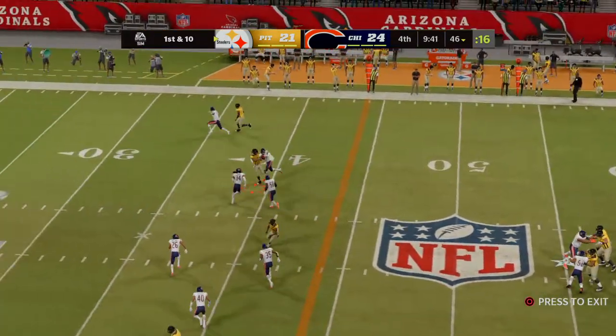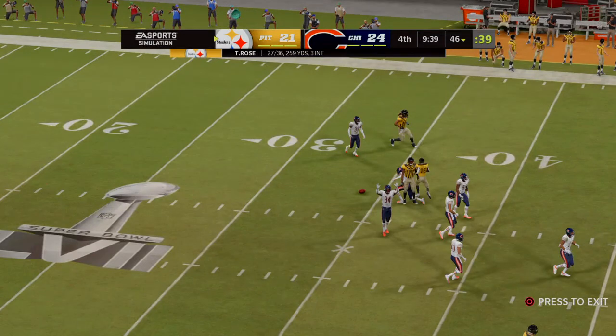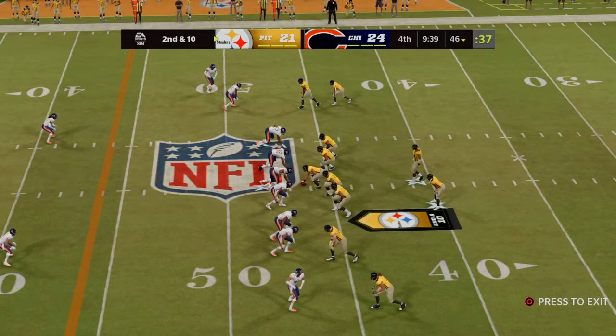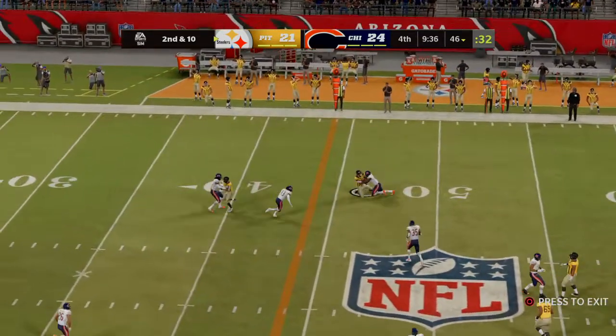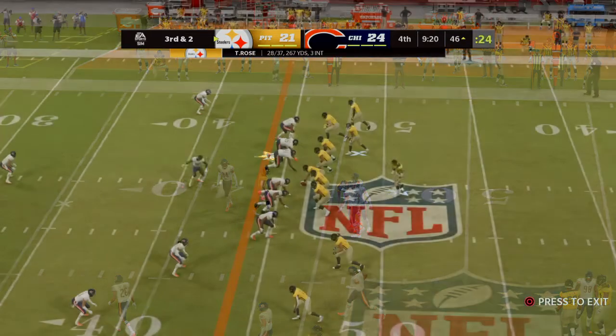Back to throw. Rose. And that one too far in front. He couldn't reel it in. It's incomplete. After the incomplete pass, here now is 2nd and 10. Looking to throw. Rose. Open man right side is Smith-Schuster, complete.